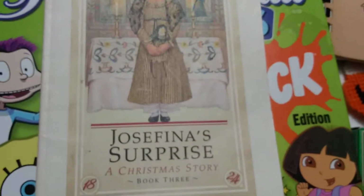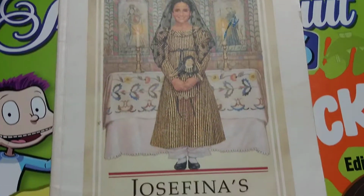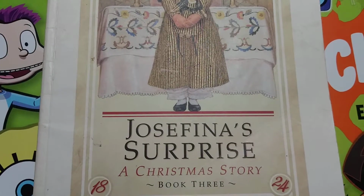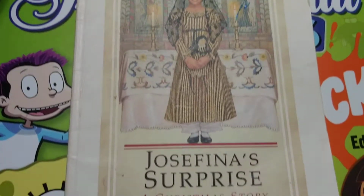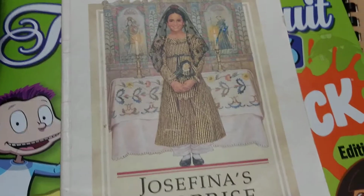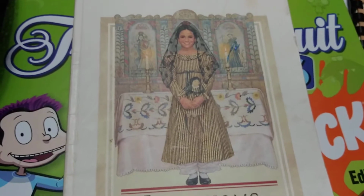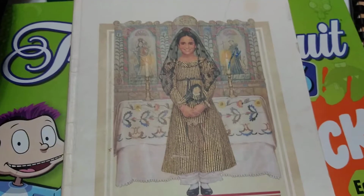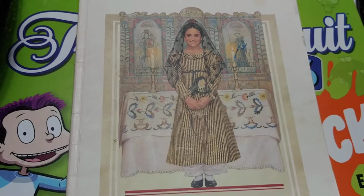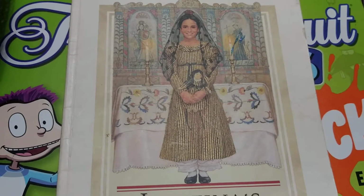The next book is an American Girl doll book called Josephina's Surprise, A Christmas Story. These usually don't go for all that much, but if I can get a few dollars out of it, that's fine, because it's medium mail, probably only costs a couple of dollars to ship, if that, and I will probably list it. Or if it's not worth listing, I may throw this in, when I have something selling to a girl, a doll, or something, and just throw this in as a freebie.